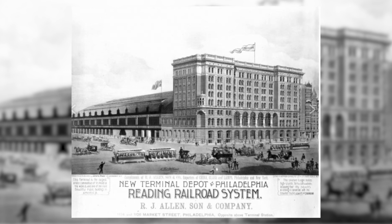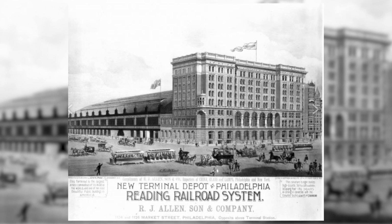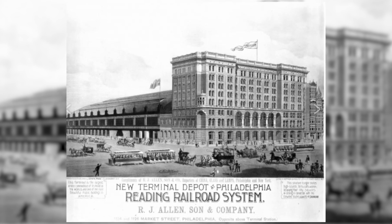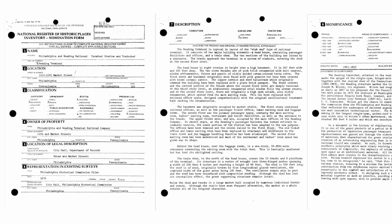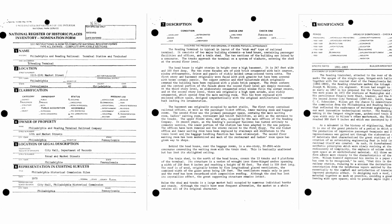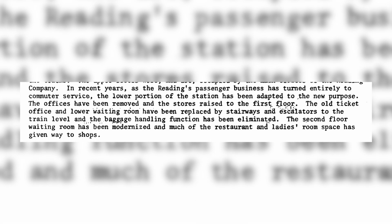Unfortunately, by the 1950s and 1960s, infatuation with the automobile meant train travel took a hit. By 1970, when the site was nominated for the National Register of Historic Places, things were pretty grim. Nonetheless, the nomination describes the majesty of the train shed and other architectural features. Importantly, it recognizes that the building had changed significantly to meet public demands. Let me read this excerpt from the National Register nomination.